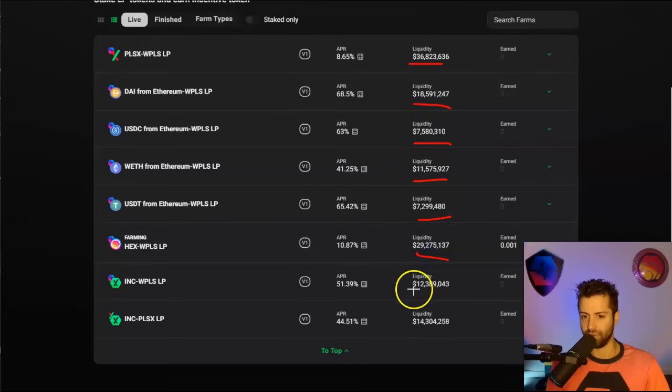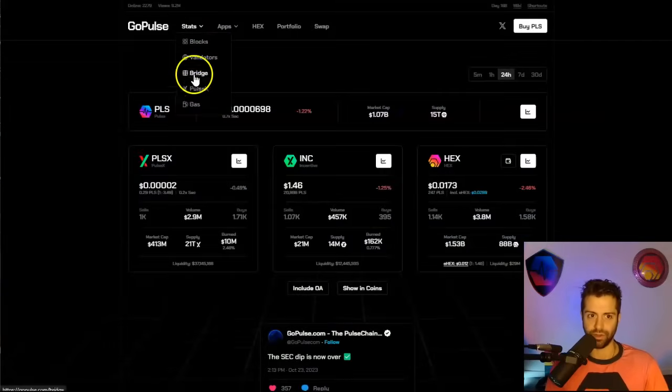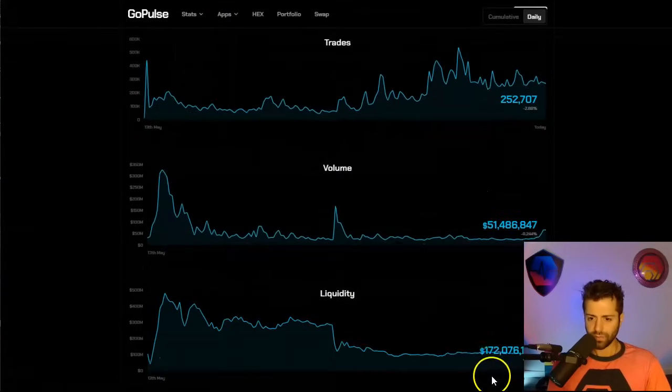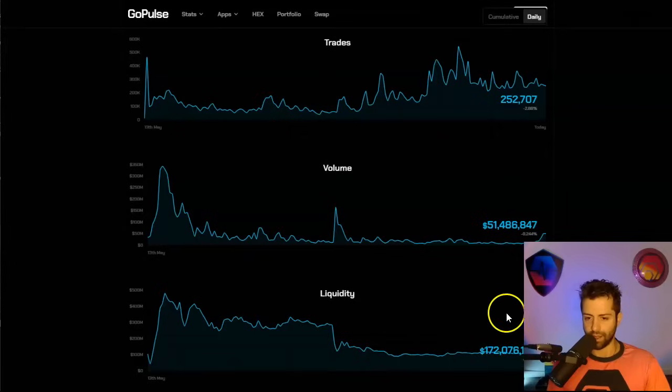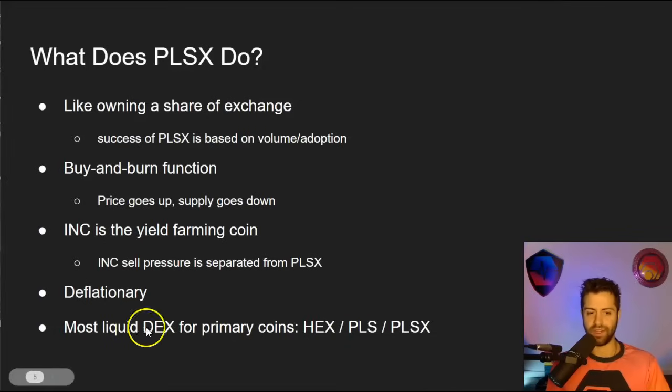Look at how high these liquidity pools are. 12 million, 29 million. These are just going to go up over time too. We can even go back to the stats and show you. Look at the PulseX stats over here. There's currently $172 million of liquidity on the PulseX trading platform. So trading volume's definitely been picking up lately. As we can see, the prices are pumping, so that's probably why. But just know that it's also the most liquid place to get your primary coins.